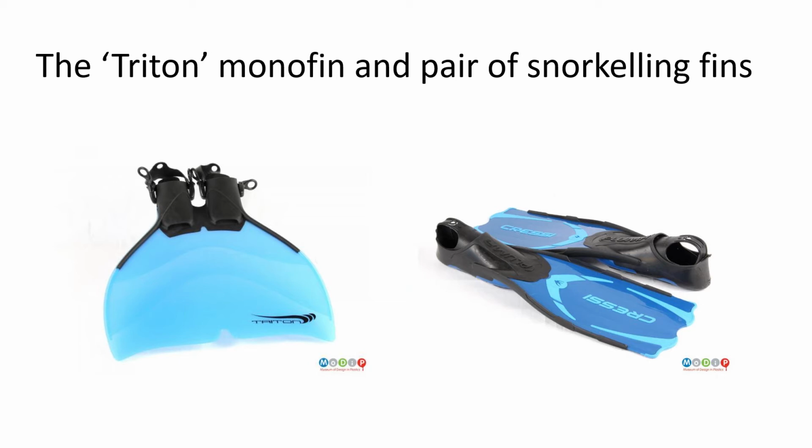Now this works in a similar way to how the snorkelling fins would work. So as you kick your legs, with snorkelling fins your feet are not tied together, but as you kick each flipper, they help propel you through the water. So plastics here are very strong and very flexible.